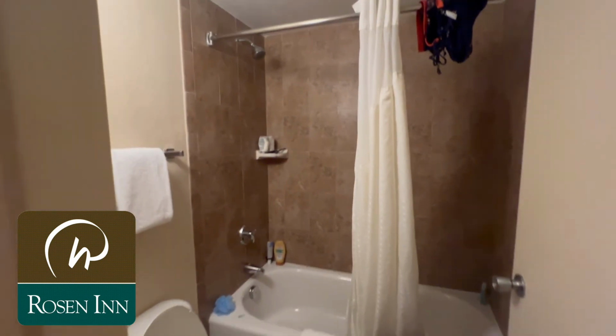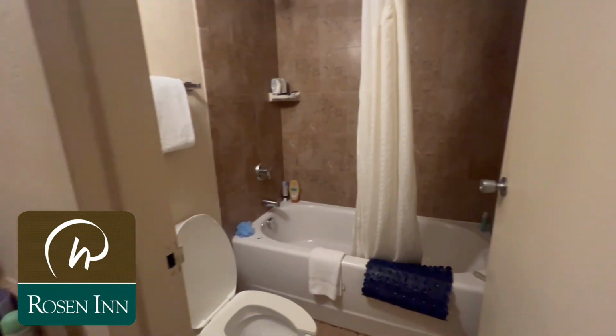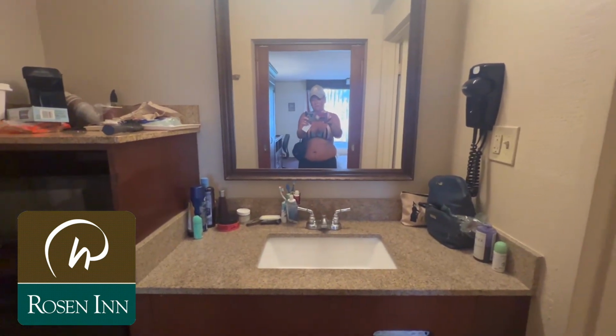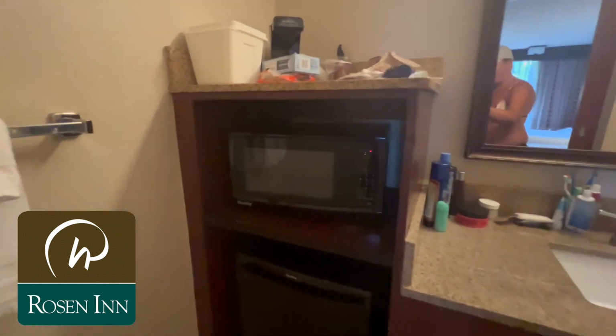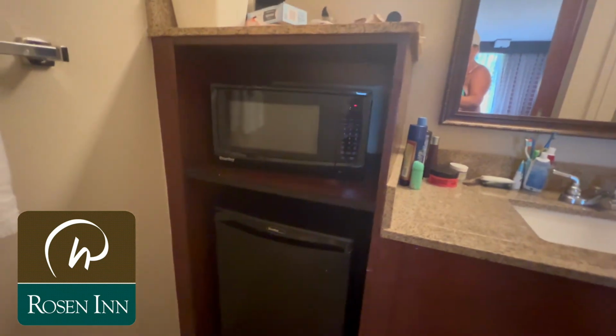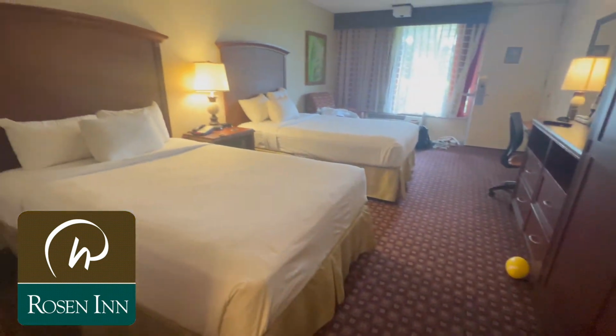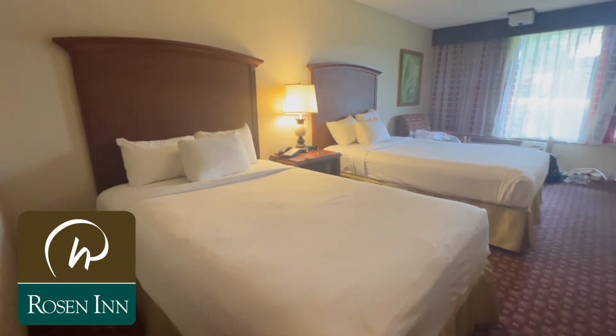Little bathroom. Again, it's clean and tidy. Does the job. It's got a shower and everything you need in there. And then you've got this area with your sink and stuff, and you've got a microwave and a fridge. And they keep it clean and tidy. It's a nice size room. For what it is, for a cheap value in a good location, I think it's a pretty good room.